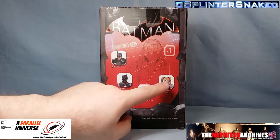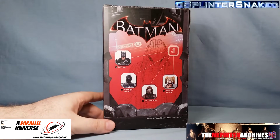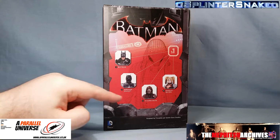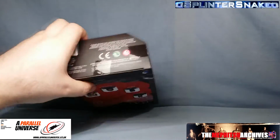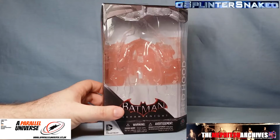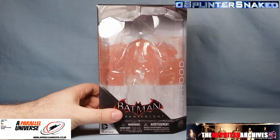We have him, she's on the way. He's not going to be released until September, so I'm told by Mr. Stacy, who is the guy in charge of a parallel universe. DC Collectables down there. It says sculpted by Gentle Giant Studios. And then on the bottom you can see some other barcodes and warnings and whatnot. And inside you can see a picture of the actual Batmobile in red.